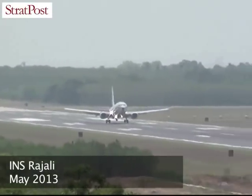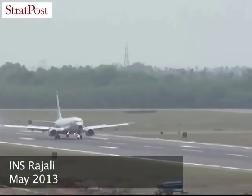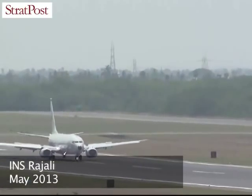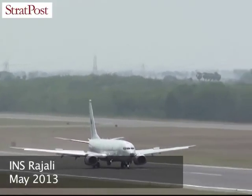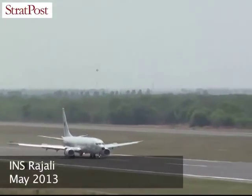A little bit of history, the P-8I has been on contract for about 5 years now, 6 years. The first 3 aircraft were delivered last year, 2013, at INS Rajali. There are 3 aircraft to be delivered this year in 2014, with the remaining 2 aircraft in 2015 for a total of 8 aircraft. We do have options for 4 more for the Indian Navy.